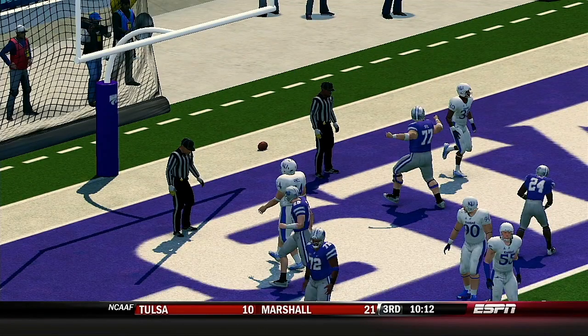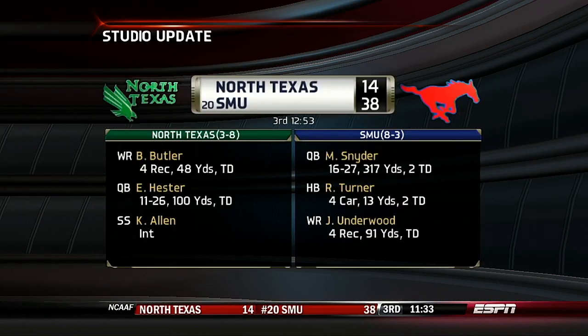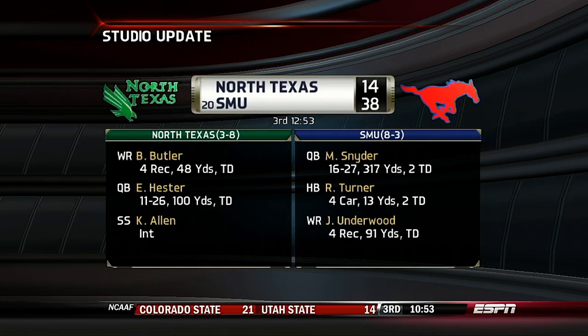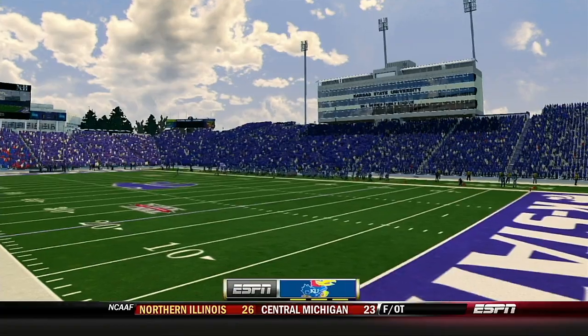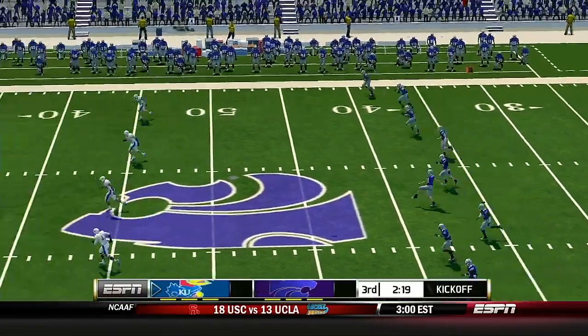Here's an update from the studio and Reese Davis. The Mustangs arrive at today's game ranked 20th. Let's take yet another peek at this game. And for SMU, a win today would give them 9 on the season. The Mustangs are on top, 38-14. And we thank you, Reese Davis. Back to the action here. And it looks like they're ready for the kickoff.